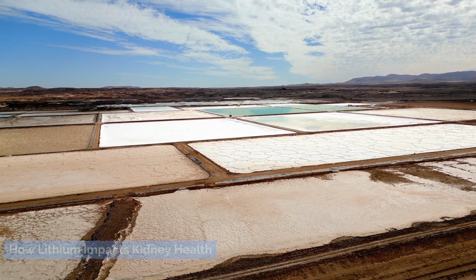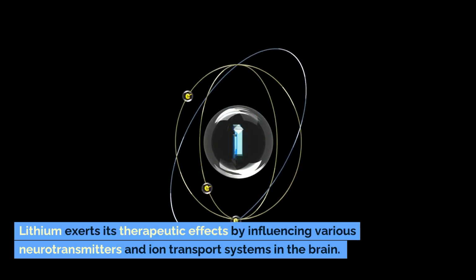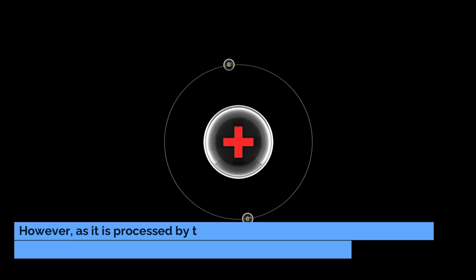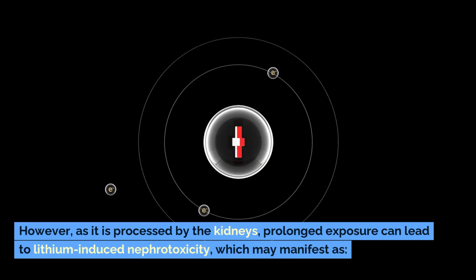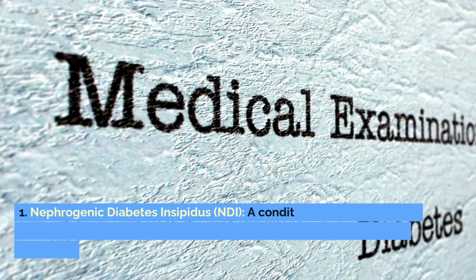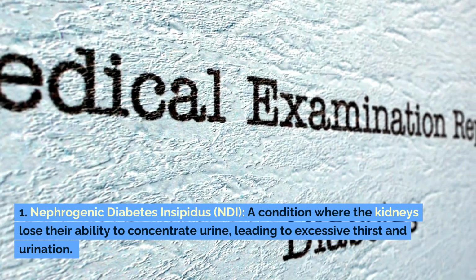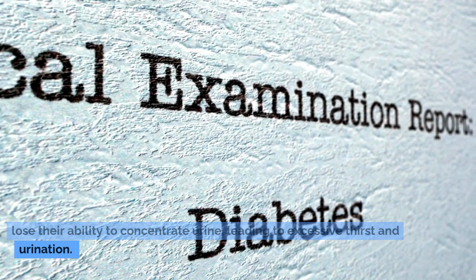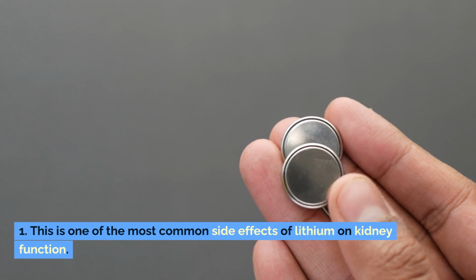How lithium impacts kidney health. Lithium exerts its therapeutic effects by influencing various neurotransmitters and ion transport systems in the brain. However, as it is processed by the kidneys, prolonged exposure can lead to lithium-induced nephrotoxicity, which may manifest as nephrogenic diabetes insipidus, NDI, a condition where the kidneys lose their ability to concentrate urine, leading to excessive thirst and urination. This is one of the most common side effects of lithium on kidney function.